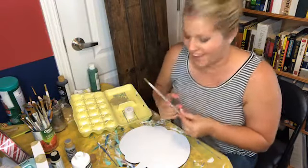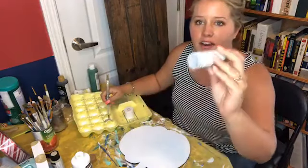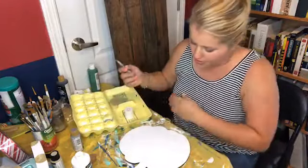Okay, so let me stir this paint up. This paint color is a Deco Art color called Slate Gray. It's just a real nice gray. And so we're going to do stripes.